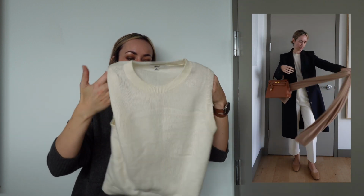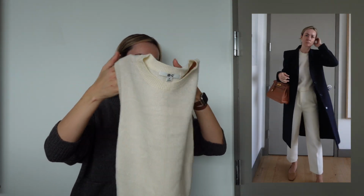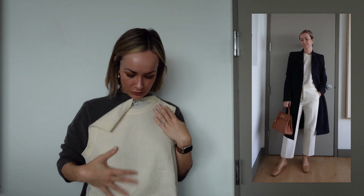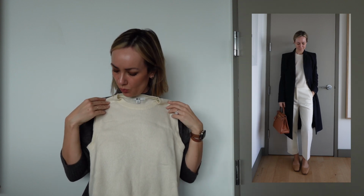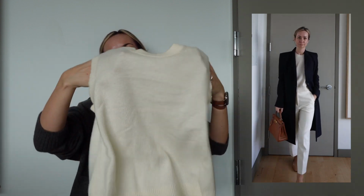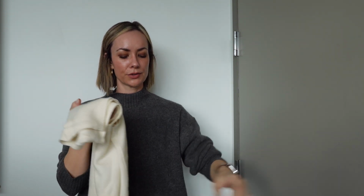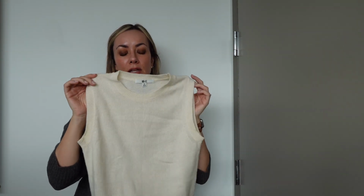So this was a nice little top. I think this was around $80. The only little problem I have with this is it is quite sheer. You have to definitely either wear an Aerism base layer underneath or wear a really nude bra. So that is one thing I don't love about this. I wish it was a little bit thicker, which is strange because their navy sweater is thicker. So I don't know what was going on with that, but the cut of this I really enjoyed. And again, just another good find from Uniqlo.